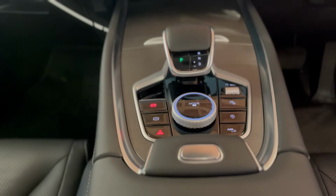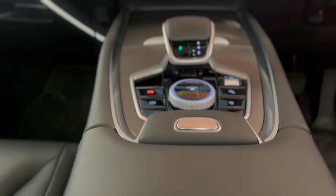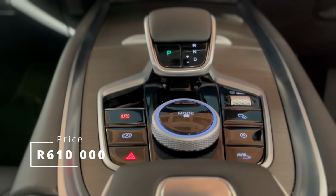So moving on to the price of the vehicle, right? Let's speak about the price of the car. So speaking about the pricing of the vehicle, this car is priced at 610,000 Rand.